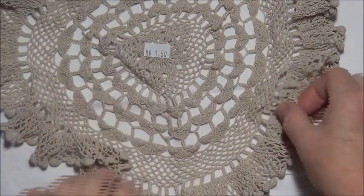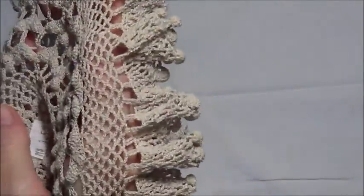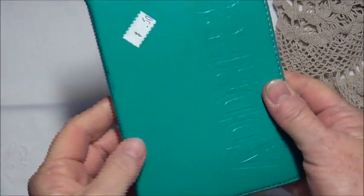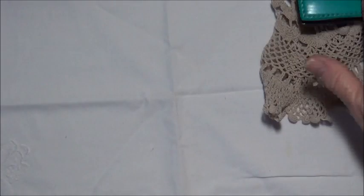The first thing I got was this lovely doily, and this was $1.50, but look at the lovely little ruffly edge on that. It's really pretty. Can you see that? It's just lovely, and I don't think I have one the same as that. So I got that one, and I got a little address book that needs a bit of a clean, and that was 50 cents, and it hasn't been used, and I thought I could alter that. And I need a new one.